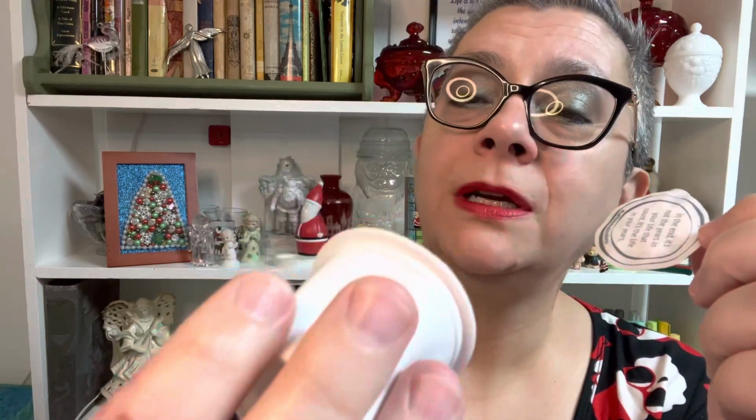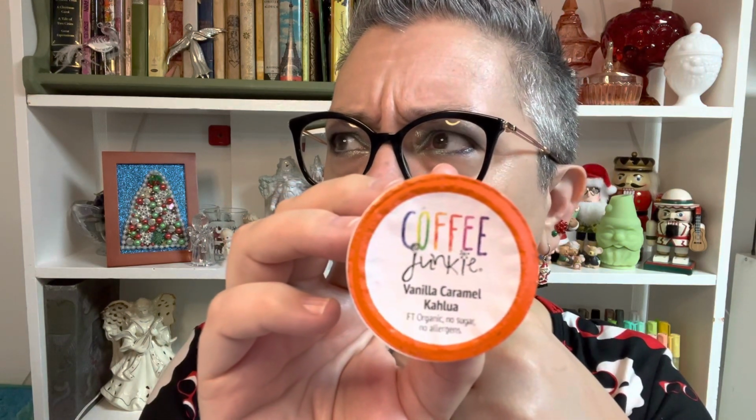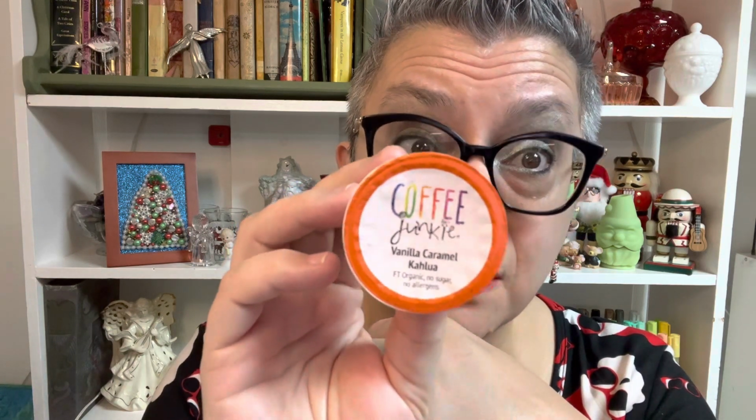And I will show you that. So they come like this with a little number on them. And you peel to reveal the flavor. Oh, it's upside down. Vanilla Caramel Kahlua. This one's really good. Yesterday's was the chocolate pecan bourbon? That one's really good too. I've bought this calendar, this will be my third or fourth year of buying this calendar. I love this one. I love their coffee.